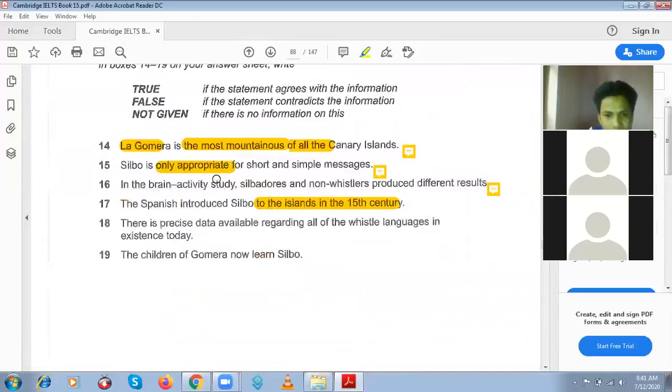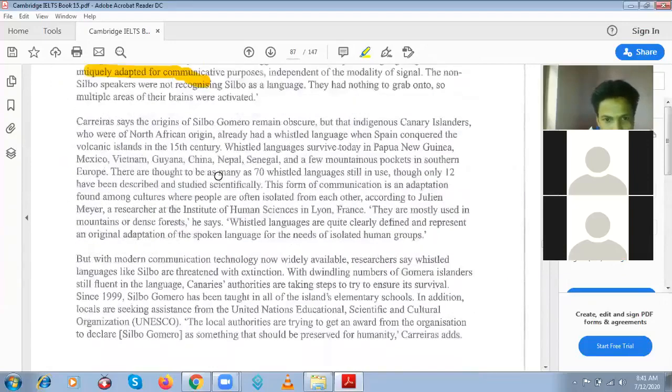Okay, let's read. Now look, we need to read here. Carreras says the origins of Silbo Gomero remain obscure, but that indigenous Canary Islanders who were of North African origin already had a whistle language when Spain conquered the volcanic island in the 15th century. We got the answer now. Read from here.